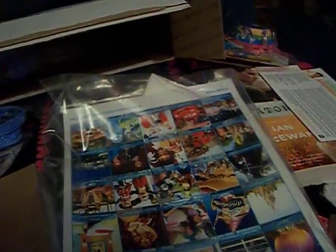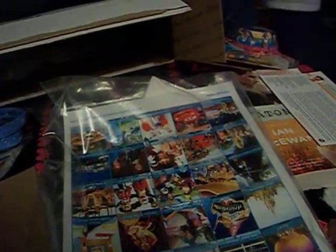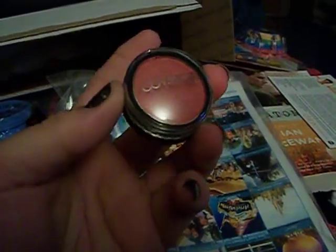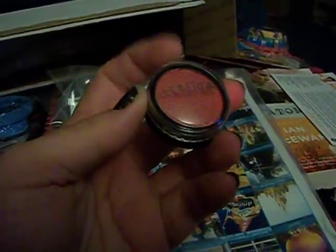Can't read the color. I know it's number 345. It's a pink, and I've seen these round ones. I haven't tried them yet, and I really like it. I don't have any colors like that, so that's awesome. That's beautiful. I'll be looking forward to trying that out.